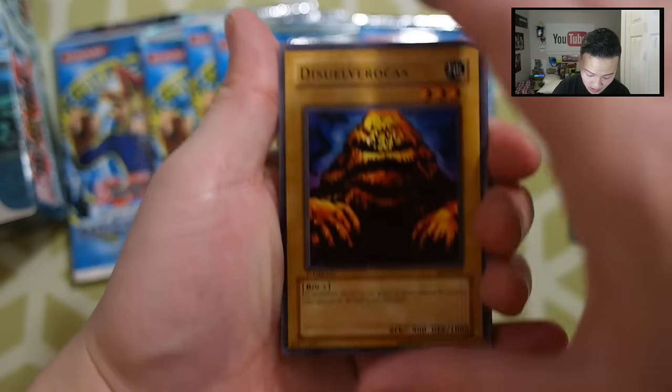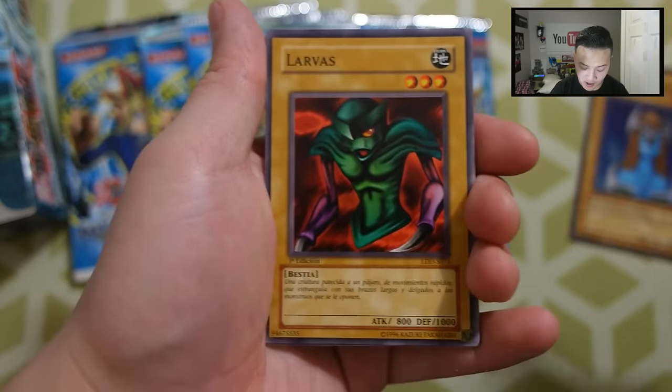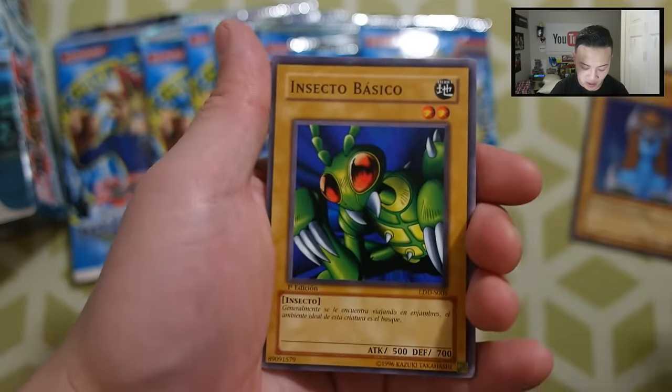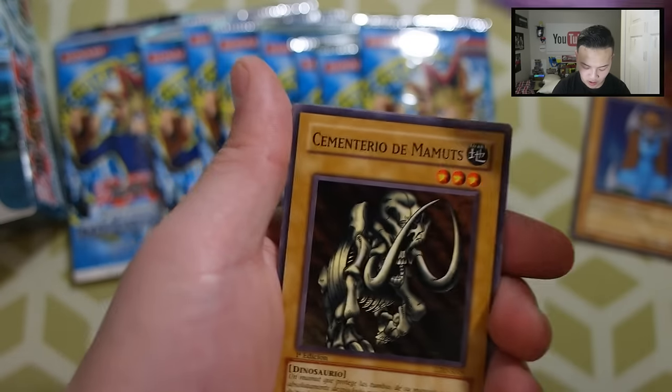Oh man, I feel so good opening these packs. You guys are amazing. Oh my god, this is such a great Christmas opening this for you guys. This is really crazy. I'm just so thankful. You guys have been really, really amazing supporting the channel. You guys are really great. I love all you guys. You guys are freaking awesome.